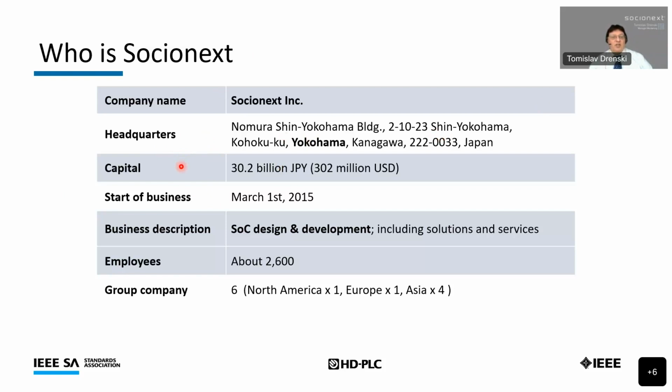The capital of Socionext is over $302 million US, and if you look in the business description, it says that we are doing SoC design and development, including solutions and services. We employ at the moment more than 2,600 people worldwide. Also worth mentioning is that Socionext had a very successful IPO last year in October in the Japanese stock market.